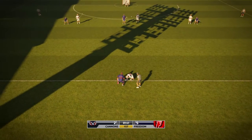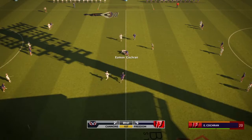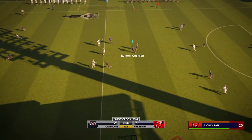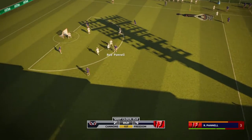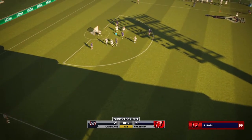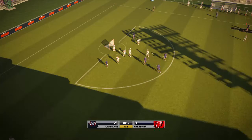Not much separates these two teams so far in terms of possession at the X. Here we go now for the reset. Cochran wins it for the home team. Full stop center. Shoots. Goal. The home team gets one.